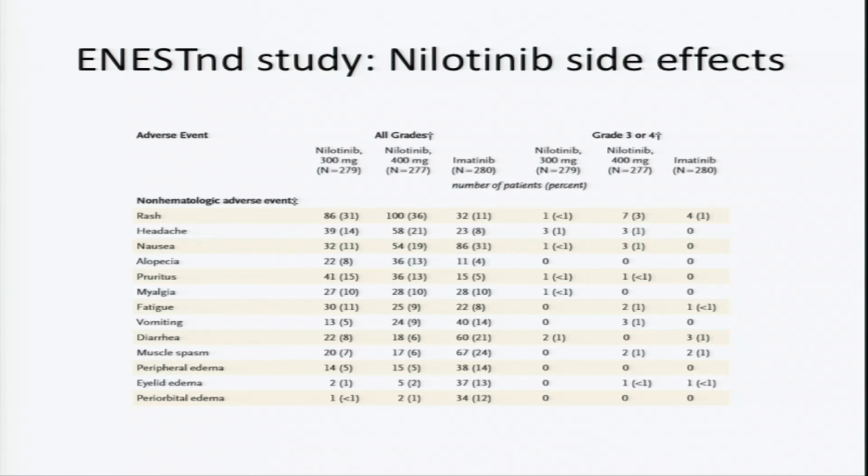So large studies looking at nilotinib, again, have shown that there are lots of side effects, but the very severe side effects that necessitate stopping the drug, thankfully, are in single figures, the grade 3 and 4 on the far right. But I'm sure a lot of you have experienced these other side effects of rashes, headaches, nausea, itching, hair loss, muscle aches, fatigue. They're all a common thread for all these drugs: muscle spasm, lower limb swelling, eyelid swelling, and swelling around the eyes.